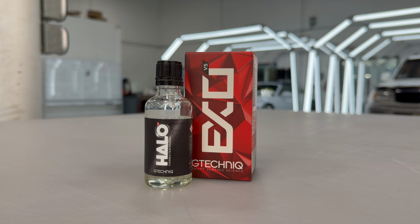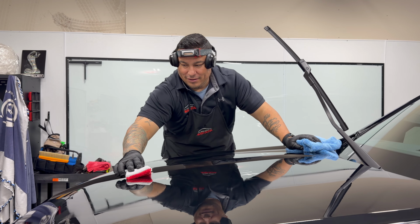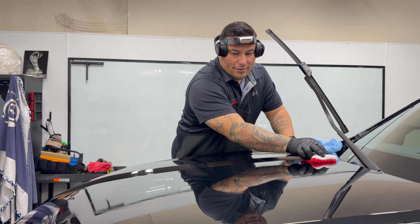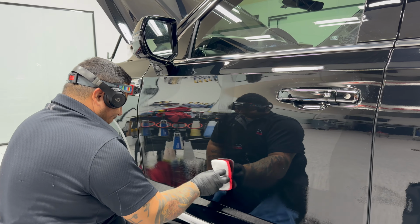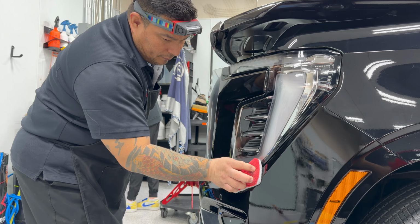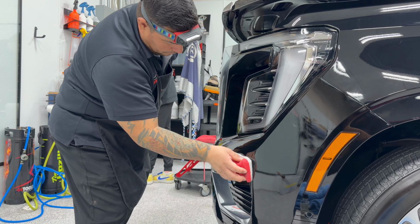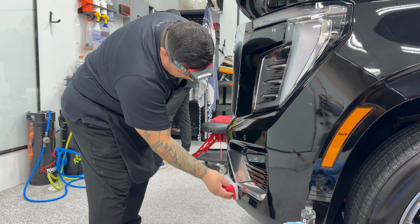So we're going to use a whole bunch of different coatings on this vehicle, depending on the various substrate. We are the only Gtechniq installer in all of Fort Worth. So on the PPF, we're going to be using Gtechniq Halo. It is a PPF specific design coating. Now this one is actually available to the general public. A lot of the coatings that we use are not, except for Crystal Serum Ultra, which again is exclusively for professionals, and we're the only place you can get it in Fort Worth.